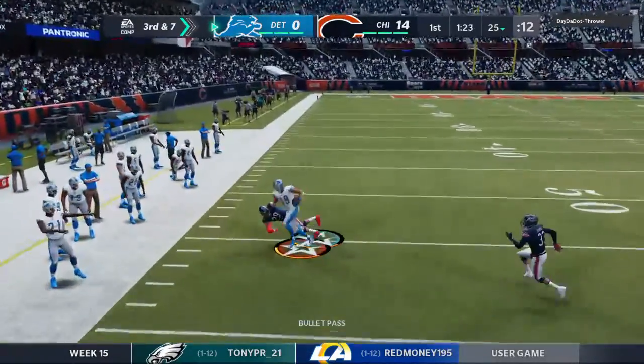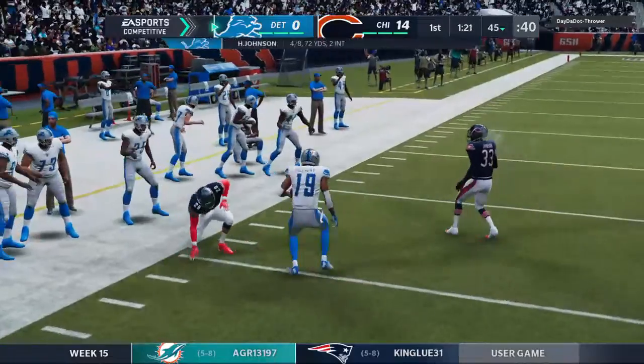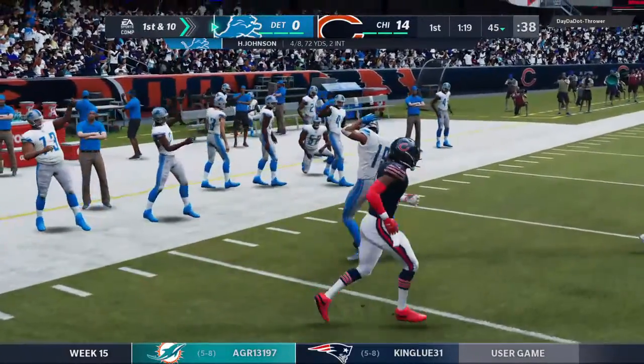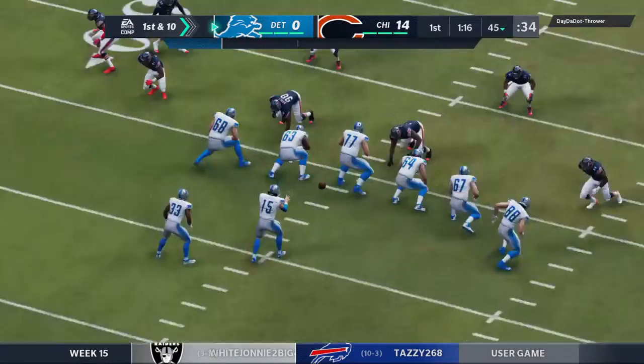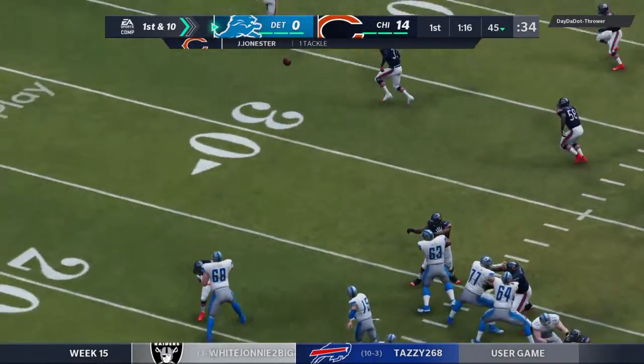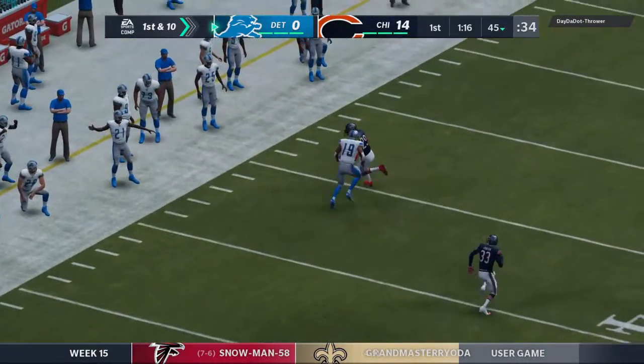The shotgun, he'll look to throw, and he'll find Galladay. That's complete, and he is going to have a Lions 1st down as they're able to get the 3rd down conversion. First time these two have hooked up this afternoon, and it's a 1st down.